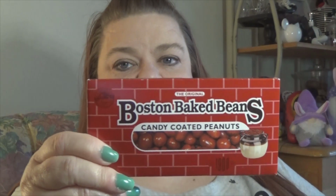Hubby got some Boston baked beans because he puts his car in a hopper. Because I put him in a hopper. Good and Plenty's. I love those things. Mine and Violet's favorite. And some Dots. Sorry, I was trying to avoid a moment. Yeah, Violet loved those. All right, now moving on to what is not food. I'm saving those for last because we're awesome.